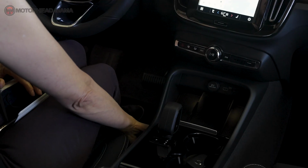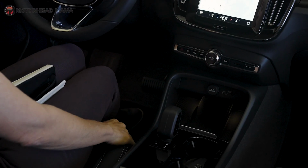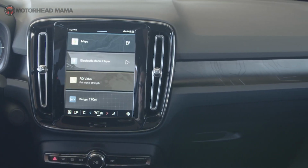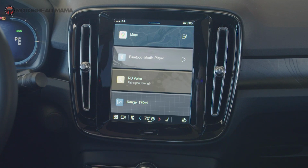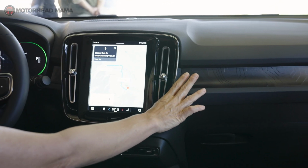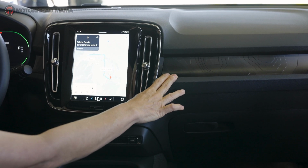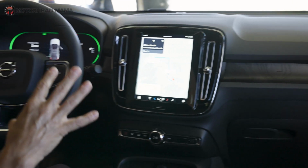And then in the interior, those recycled bottles are also on the carpeted area, which in this model is black, but in other models is actually this beautiful blue that gives you contrast. Another detail I really like is here on the dash, where they have this topographical map of the mountains of Sweden, and it just looks really beautiful. And then at nighttime, that actually lights up, which is a really, really nice detail.